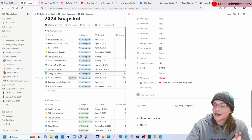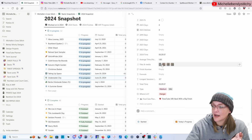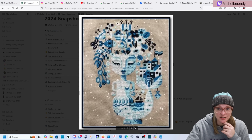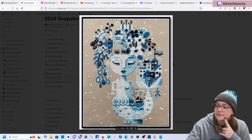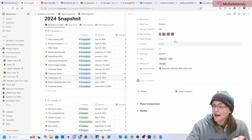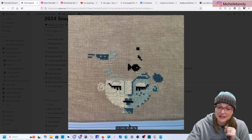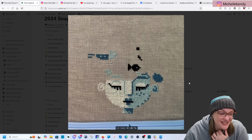And then the third place is Underwater City. This is by Barbara Anna Designs. And this only has 5 or 6 colors in it. It's really pretty. I super want to finish this so that I can start Neuron City. And this is where I am right now. I have most of the head done. I have most of the face done.